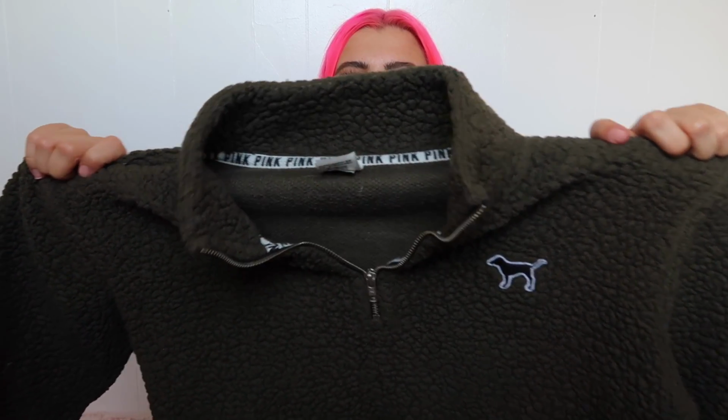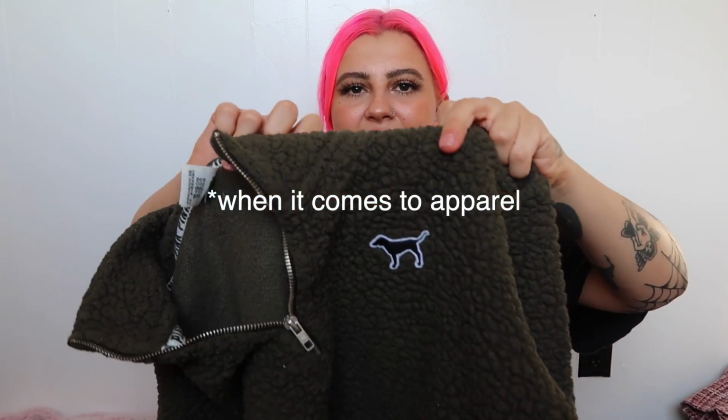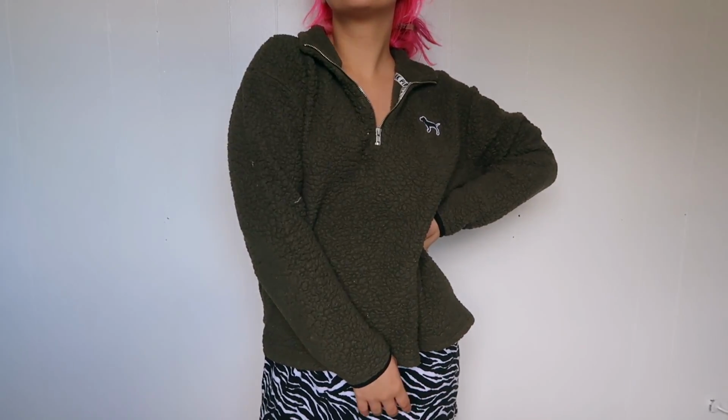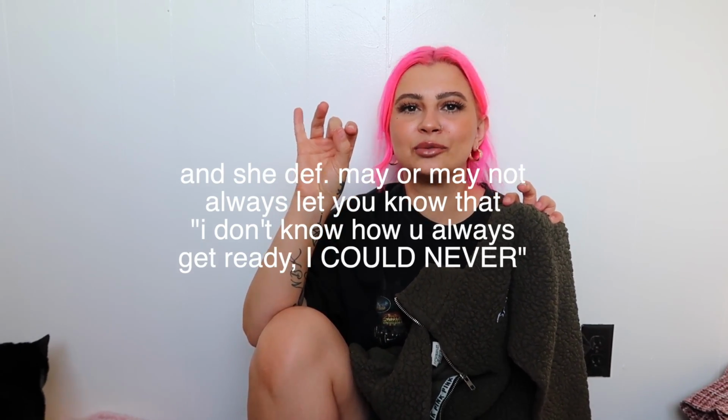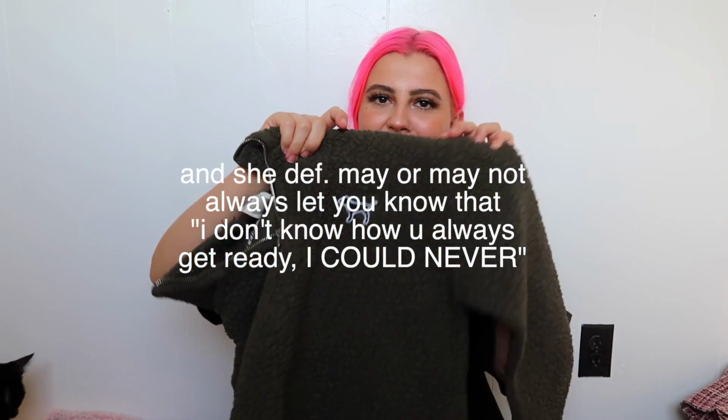I don't pick up anything that's Victoria's Secret, but when it's this fleecy material, I just thought it's really cute. This for some reason reminds me of a girl in high school that plays volleyball, and she doesn't wear any makeup and she's always natural. She would wear this with yoga pants. That's what every girl at my high school who played volleyball used to wear, stuff like this. Same type of fleece thing.